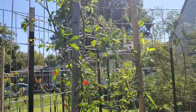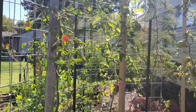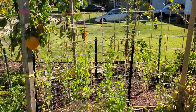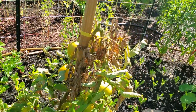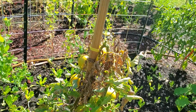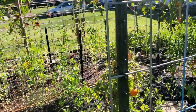The tomatoes are really starting to struggle. It's just about the end of tomato season here. They often get late blight and their leaves start to curl up. Here, I'll show you an example. See how much dead brown is on this tomato plant. It's just what happens here when the temperatures get cold and you get a rain or something, they get wet.